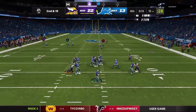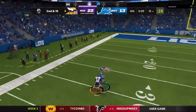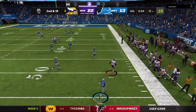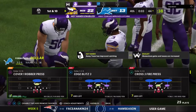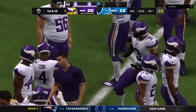Off play action. Tucker. Now a desperation throw deep downfield. And this is intercepted. And that should do it. Picked off at the 30. Well, we knew this was going to be a tall order anyway, down 2 scores with this little time remaining. But that interception puts an end to any hopes that they had.